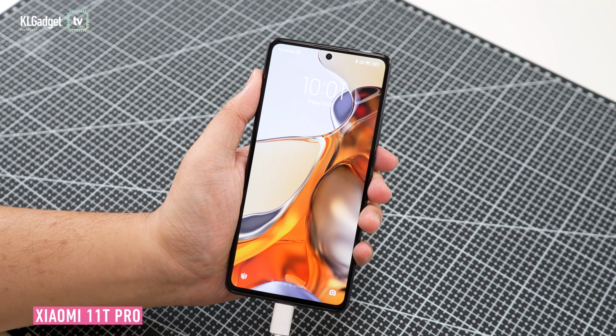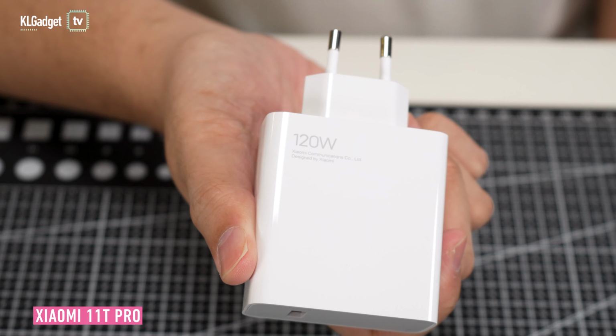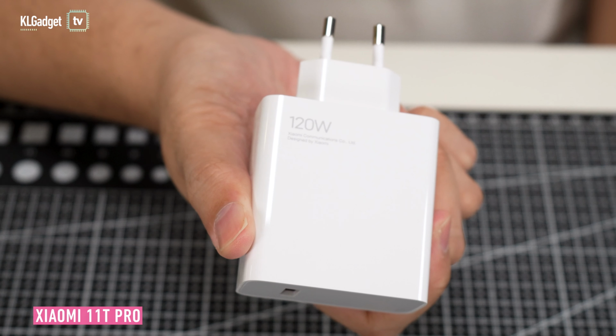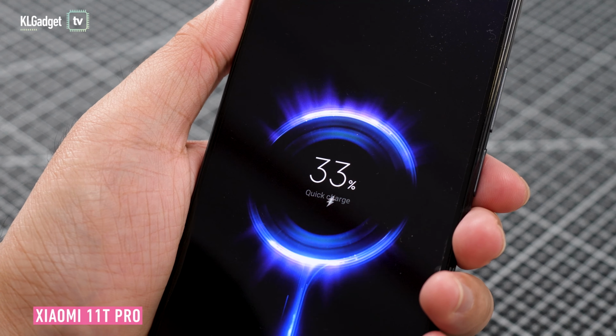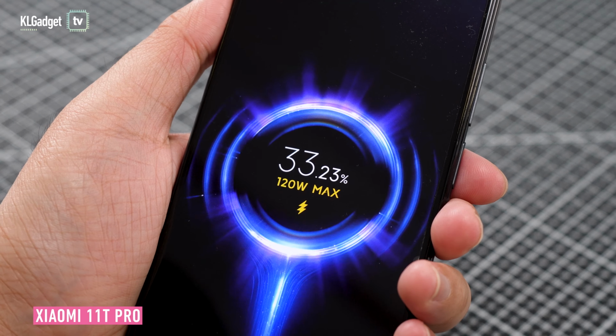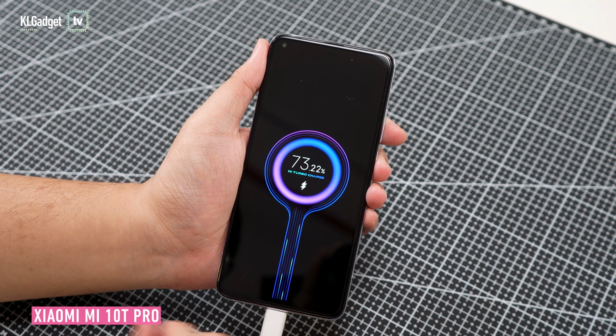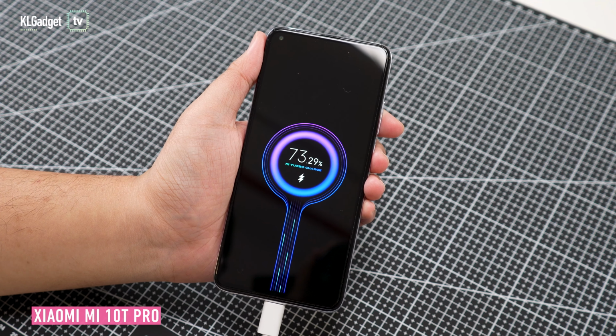But to make up for that, the 11T Pro actually supports a whopping 120 watts of fast charging, and the 120 watts adapter actually comes in the box. Xiaomi claims that you can charge up the phone to full in just 17 minutes, and in our experience it took a little bit longer at around 22 minutes or so, but that's still a fraction of the time needed to charge the 10T Pro with its 33 watts of charging.